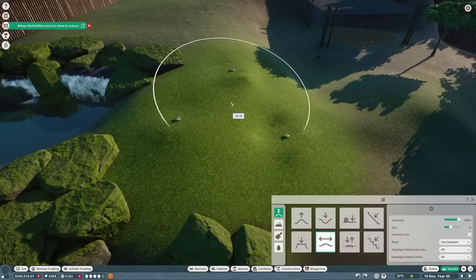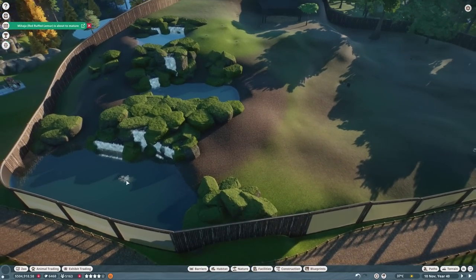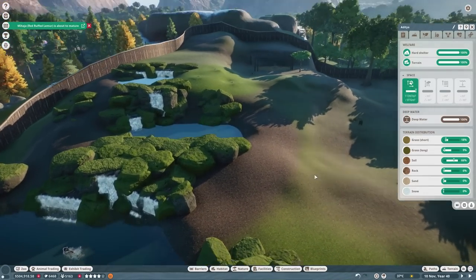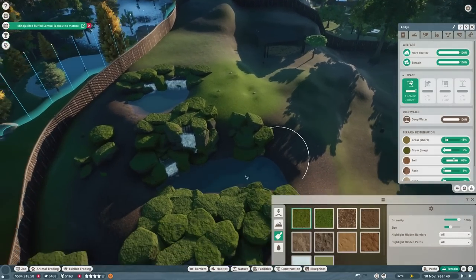I think we're going to need to go over all of our painting just at the end now to make sure that it all works for them. Because I'm not sure. Oh, they are quite happy with this, but I do just want to touch it up so it looks a bit more natural, I guess.